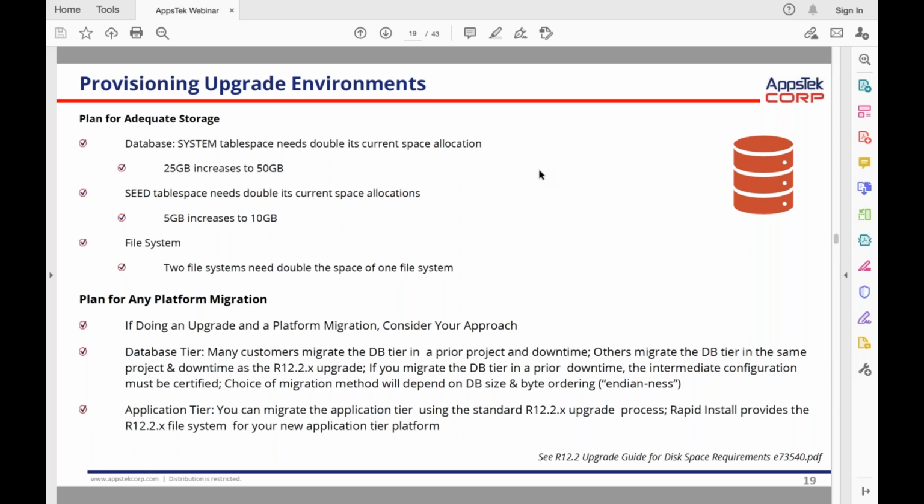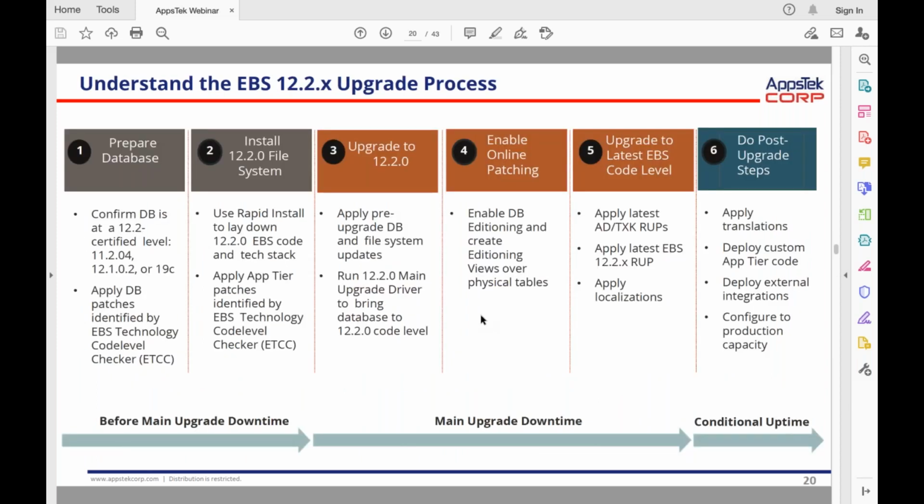For migrating from 12.1, or upgrading from 12.1.3, it is a two-step process. You need to upgrade your 12.1.3 to 12.2.0 and apply the release patches, meaning an upgrade to 12.2.x, which is 9 or 10. Understanding the EBS 12.2.x upgrade process in detail.